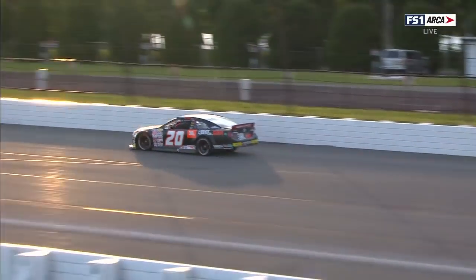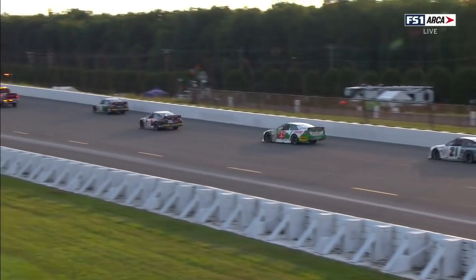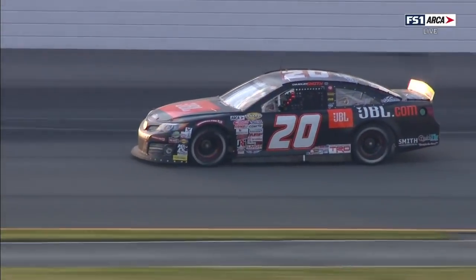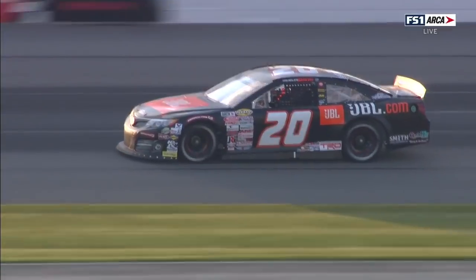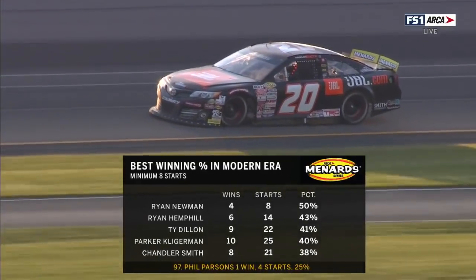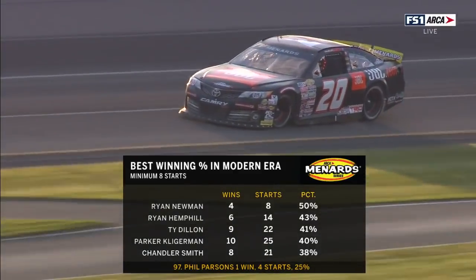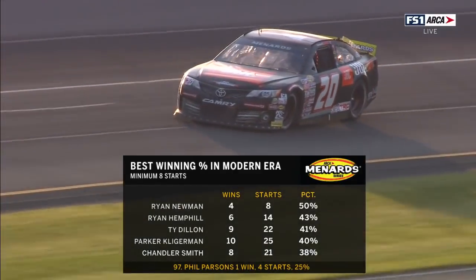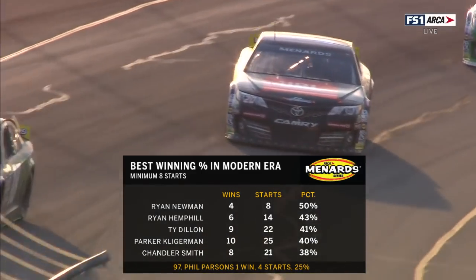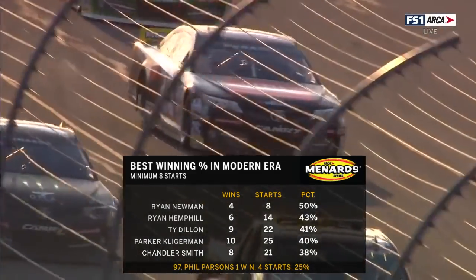Of course, it all leads to the double header for the NASCAR Cup Series. Let's talk about the best win percentage, if you will, in the ARCA Menards Series, and we focus on Chandler Smith. Why is that? Well, because he has got himself a stat line that is pretty solid. 21 starts, 8 wins, 38%. It's pretty solid against some other household names, including the guy 97th in that list.